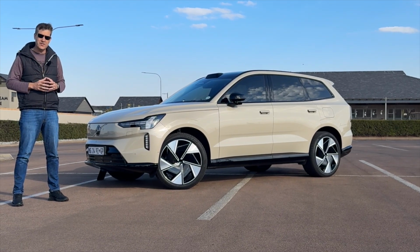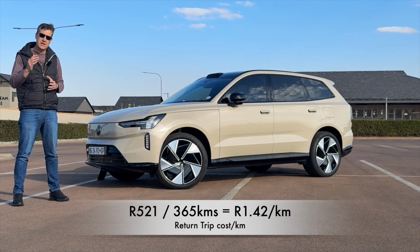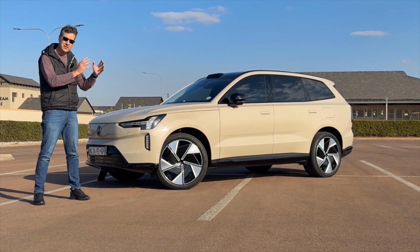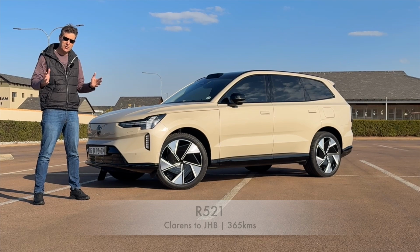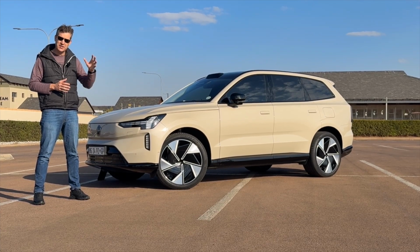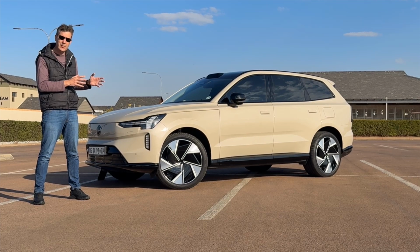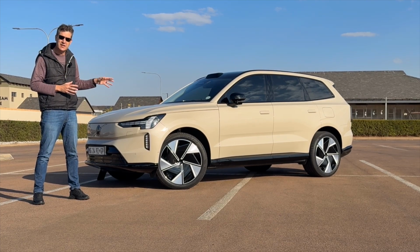The total distance that we drove was 365 kilometers. So 521 divided by 365 gives me an average cost per kilometer of R1.42. So what about the entire trip now, there and back? Remember, the first leg cost us 209 Rand. The return trip, 521 Rand. The total trip, 730 Rand. Now that 730 Rand divided by the total distance of 758 kilometers means that the cost per kilometer for the entire trip was just 96 cents per kilometer. And that just shows you how important it is to set off with a preloaded solar charge if you can. The savings you can get are immense.